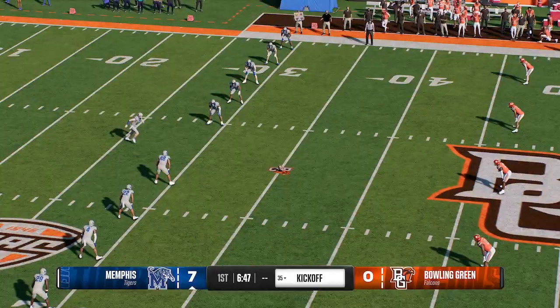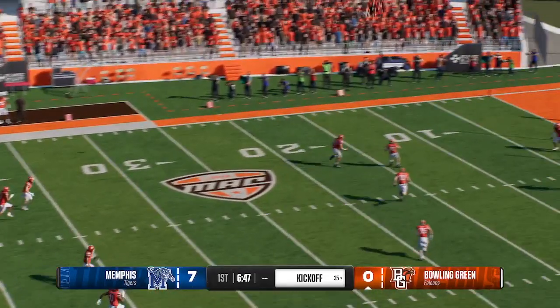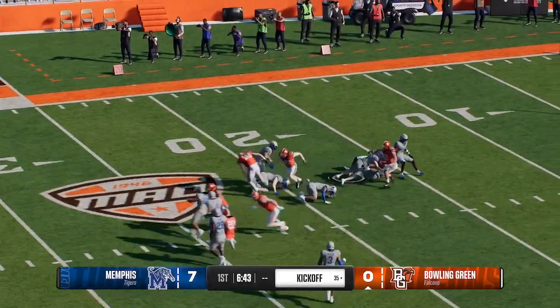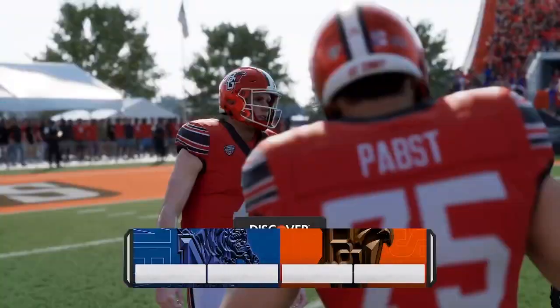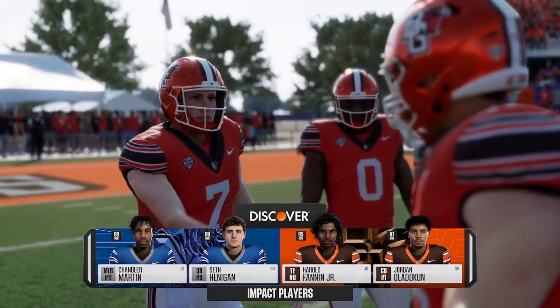Kickoff team lining up to send this one away. He'll start the return inside his 5. He was looking for some running room, but not much to be found as he stopped at the 18. So Bowling Green's offense headed onto the field. Our first look at them today.